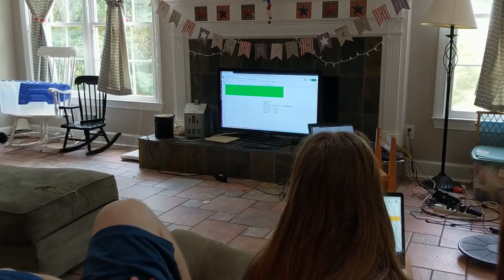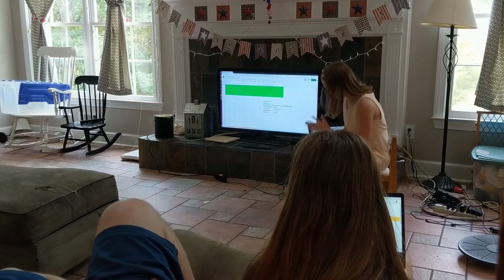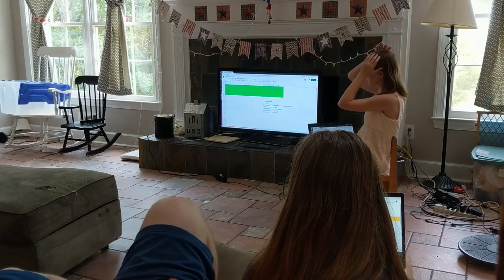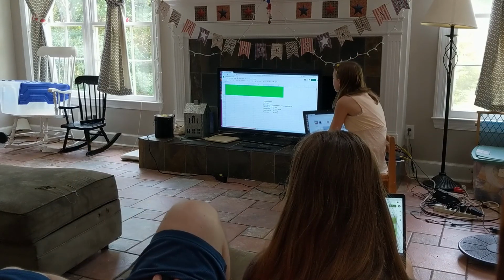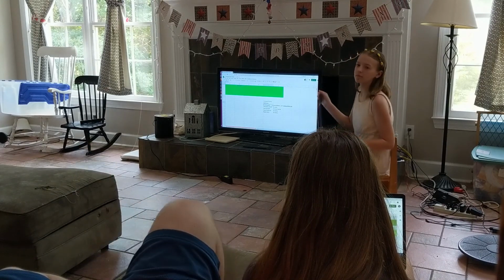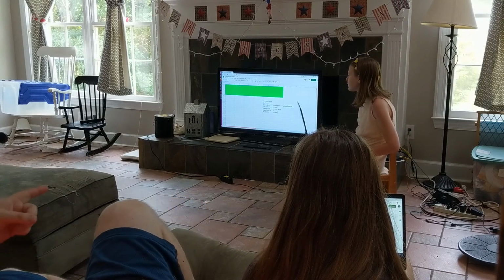My question is, how do we want to go about this? I was thinking maybe we make a list of the types of things we want to grow, and then from there we can figure out how to fill it in. Does that make sense? Yes, but are you referring to everything we want to grow? No, everything that we want to grow this year.